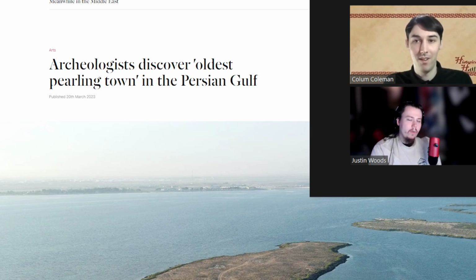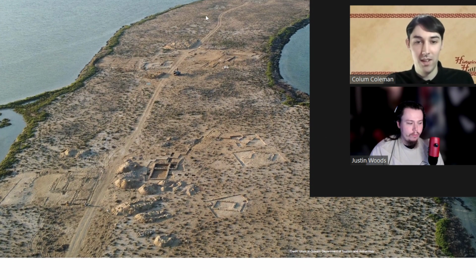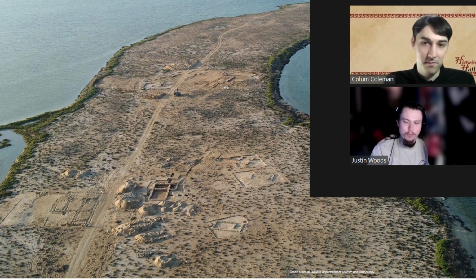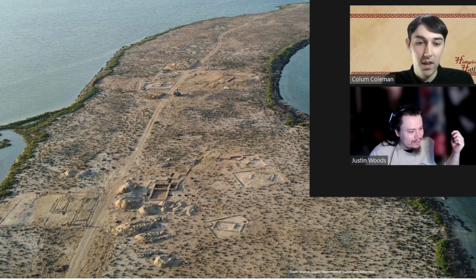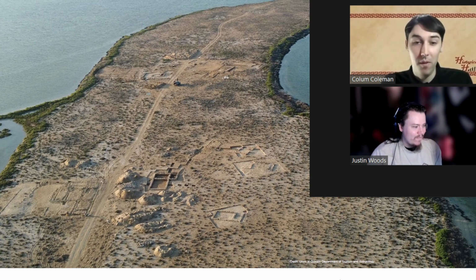And today we are going to the Persian Gulf, where archaeologists have discovered the oldest pearling town in the region, which is a pretty nifty discovery. And you can see an aerial view here, which is lovely laid out. I actually really like how this article is laid out, just because visuals show me. It's very nice. I do like how there's still a road apparent going down the peninsula.